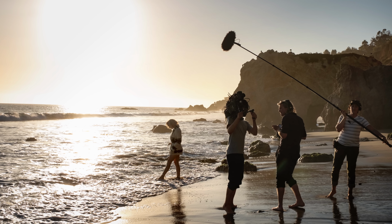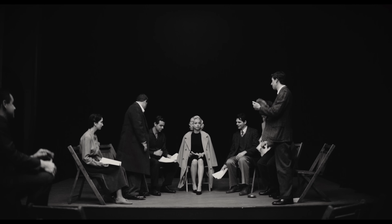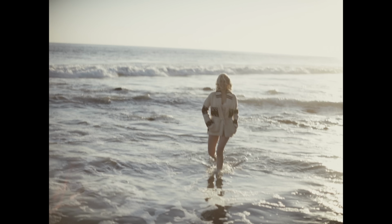I chose the Sony VENICE because I felt like it supported my need for spontaneity on the film. It allowed me to improvise and trust that the images would come in with the richness and texture that I like. It sort of had these technological advances that allowed Andrew Dominic and I to be experimental.